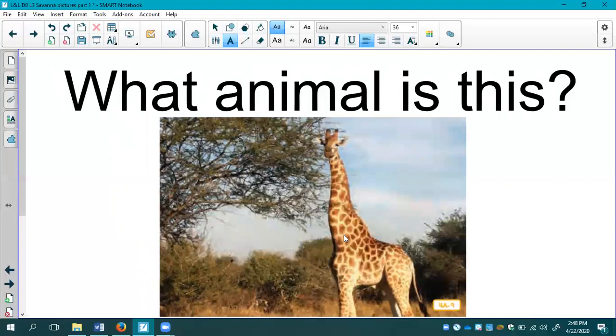What animal is this, Mrs. Kondo? That's a giraffe. How are giraffes adapted to living in the savanna? Well, they have these long necks so that they can eat from the acacia tree. They have long, tough tongues so that they can actually take a bite off of the branches from the acacia tree, because we learned that the acacia tree has a lot of prickly thorns. And they also have very long legs so that they can move around quicker and get away from their predators.